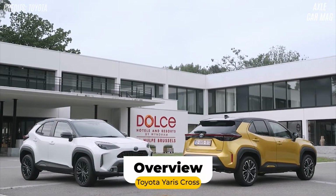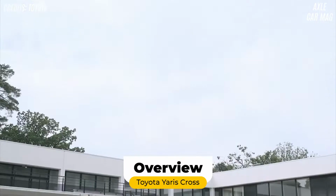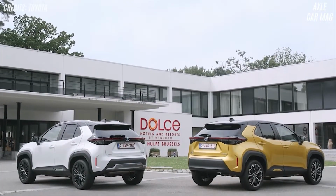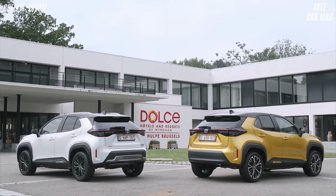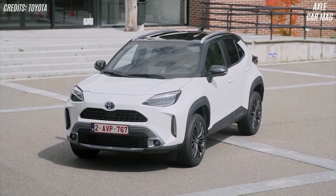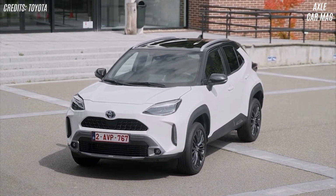If the normal Toyota Yaris isn't butch enough for you, check out the new Yaris Cross. It's the same automobile as the conventional hatchback, only taller and longer nose to tail. Imagine a Yaris on steroids, ready to hit the gym for a hard workout. In terms of size, it's a secondary consideration.